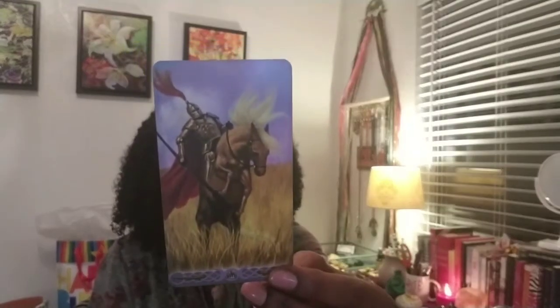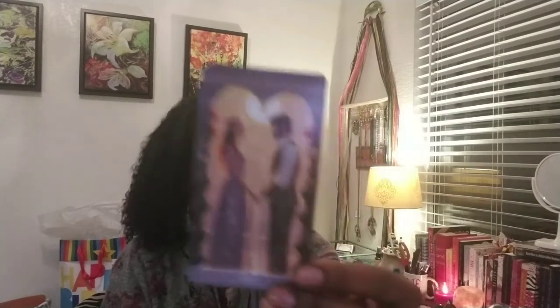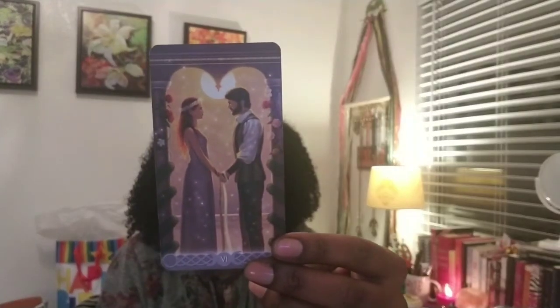Although it's a triple goddess deck, it does have a Knight of Wands. That's male. Let's see if I can find the Lover's card. Here's the Lover's card. I love that Lover's card. The Star card.